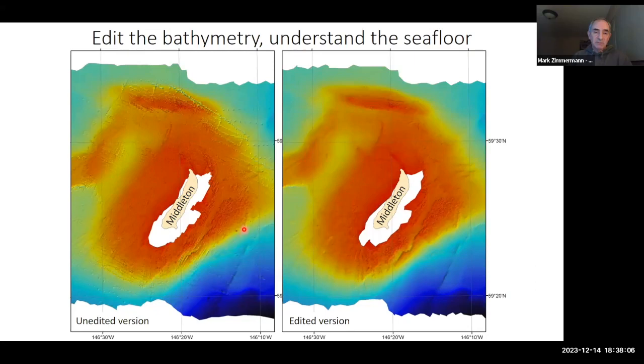And there's this big bump here in the unedited data, and that's just a wayward data point that we deleted. It's not a real seafloor feature. So we spend a lot of effort going from the unedited to the edited, and I'm going to give you more information about that.